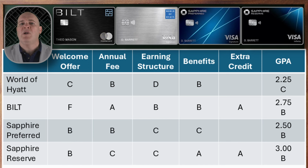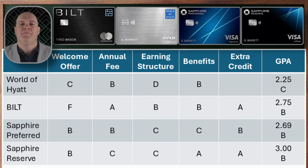The Sapphire Preferred has a similar feature. Instead of bumping up your rewards by 50%, the Preferred gives you a 25% boost. This is still good, just not as good as the Reserve's. For its 25% increase to your redemptions, the Preferred gets an extra credit B.